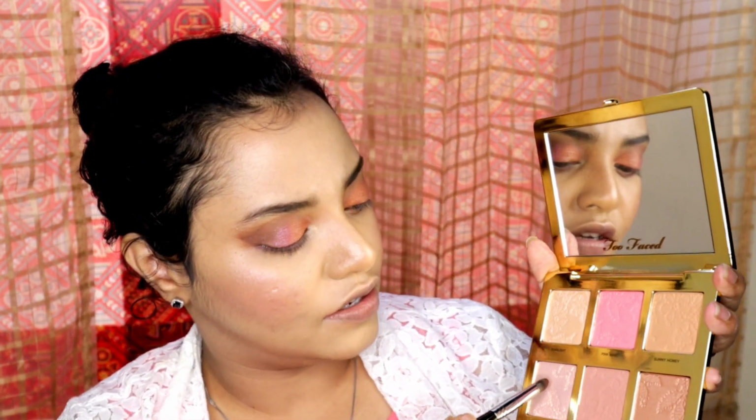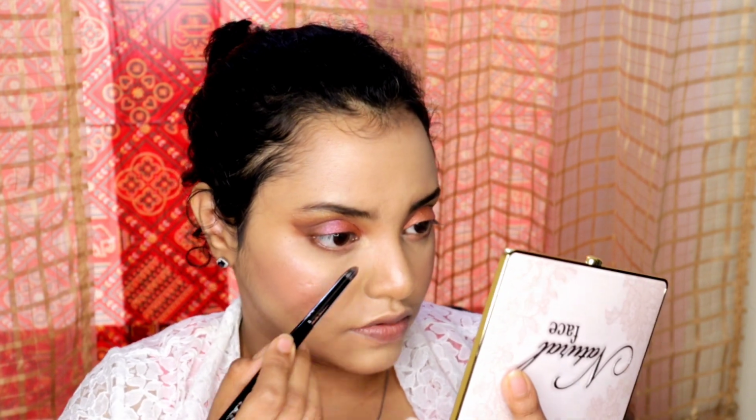I'm really obsessed with highlighting the inner corners, and if I don't find the right shade, it upsets me. I feel like my look is not complete, my look is not there. So I'm going to grab my Natural Face Too Faced palette, and I think I'll take this Satin Sheets shade and just put it here. Yes, this was the impact I was looking for.